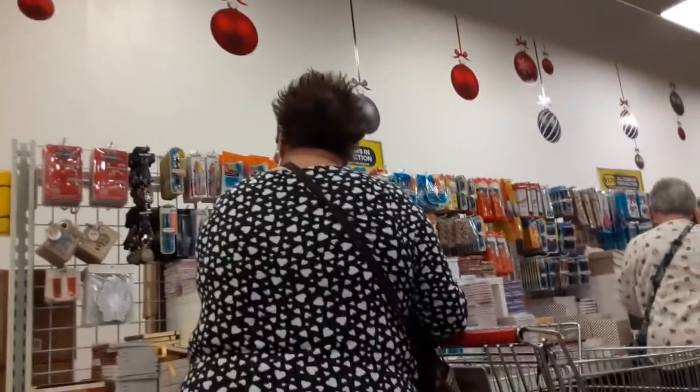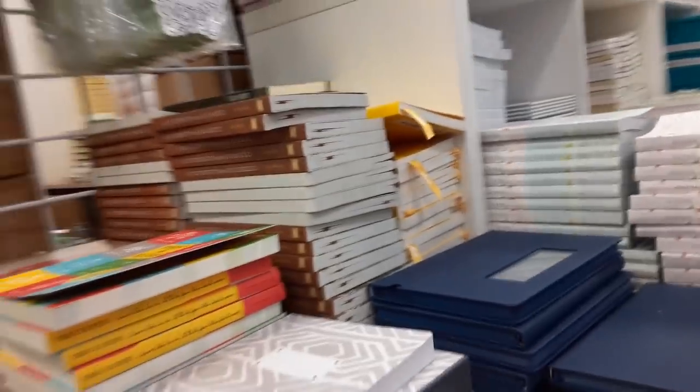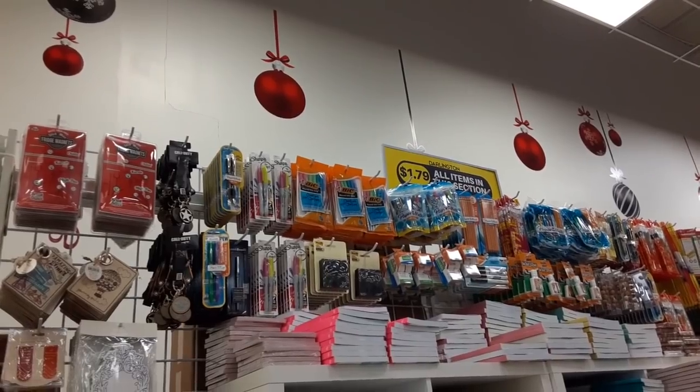Over here we have little decorative sayings. Got more coffee mugs, and over here, this looks like office supplies. Some more of the journals and paper, which I end up getting a journal for somebody. I like those things on the wall. Okay, this lady is taking her sweet time.